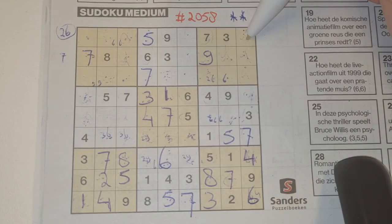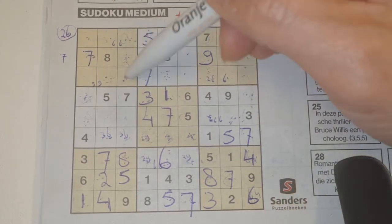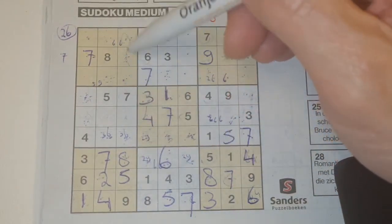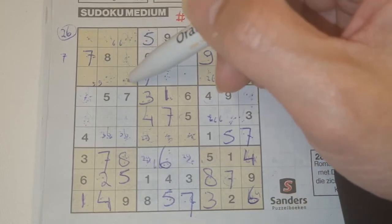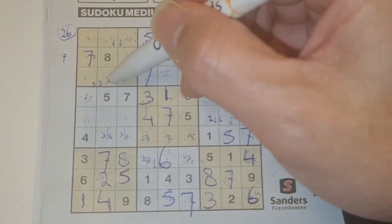5. 5, 5, 5. We have a pair, 5 and a 9 in this row. 5 and a 9 in this column. So no 5 and a 9 in these 2 boxes, 5 boxes. So the 5 and a 9 goes in those 2 boxes as a pair with the 9.